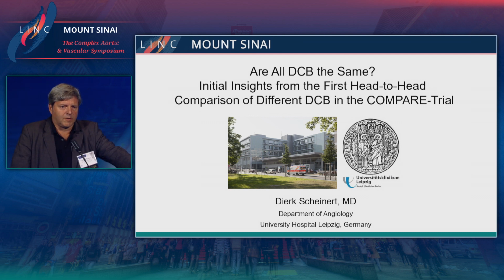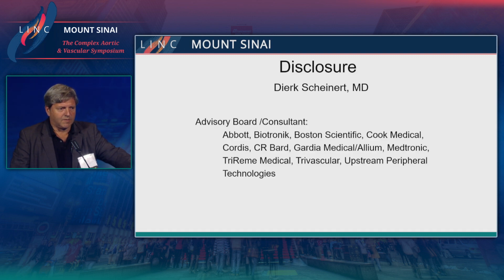I think certainly one of the controversies, or let's say uncertainties, which is out there is whether all DCBs are the same. I've seen on one of the slides shown by Peter Ferris, I think it was the second last, he stated that there seems to be some sort of class effect. Well, at least all DCBs are currently using paclitaxel, but I'm not sure if you really can call it a class effect. At least there is a lot of discussion, and usually you see now a lot of data points put side to side to each other.